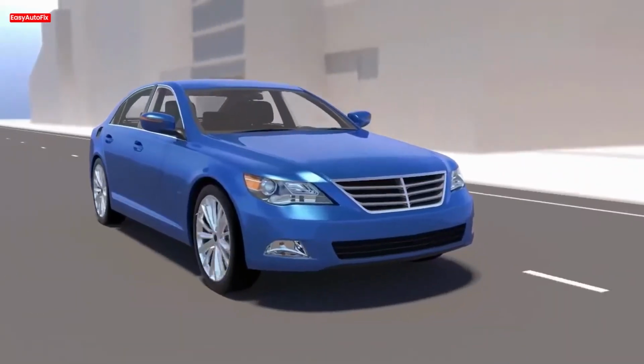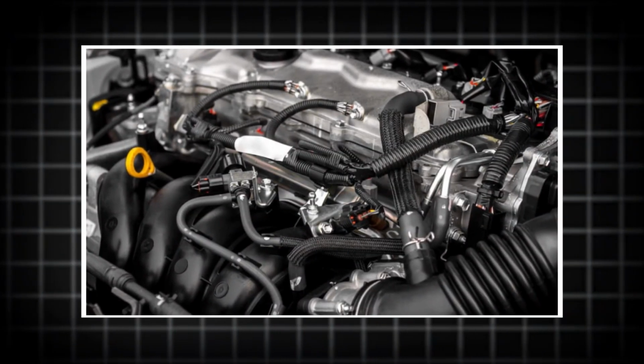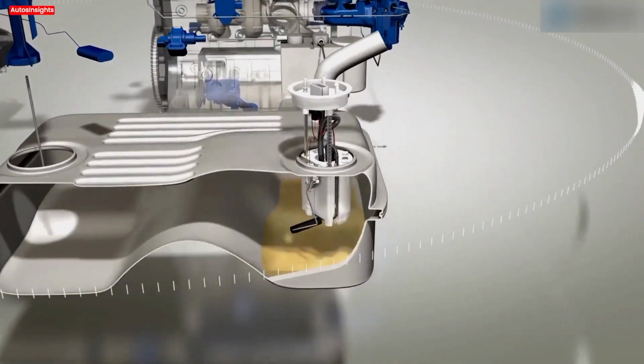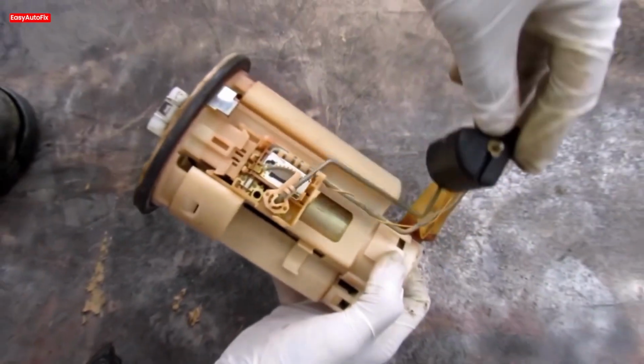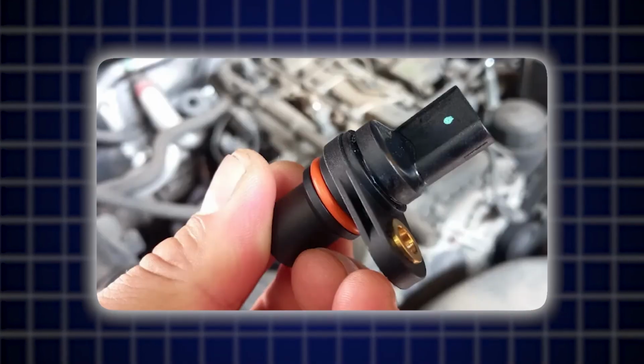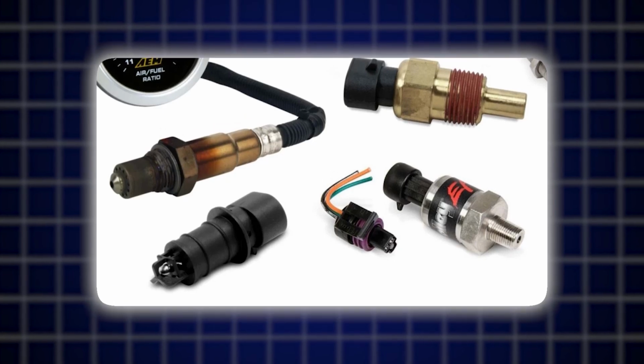Foxwell's guide similarly points out that the CPS controls the timing of fuel injection, so if it malfunctions, the engine could consume excessively more fuel than necessary. If you suddenly find yourself filling up more often, and especially if this comes along with any of the above symptoms, check the crankshaft position sensor as a potential cause.